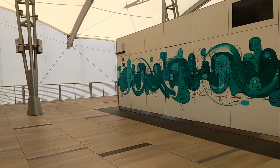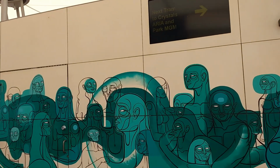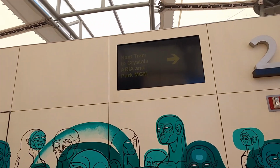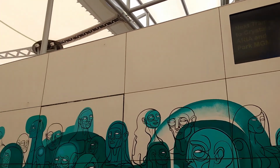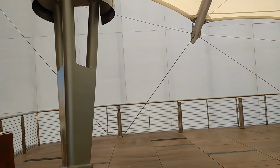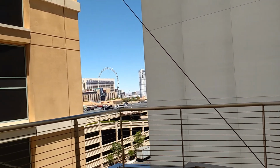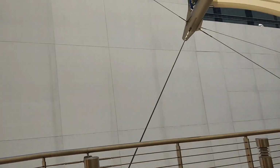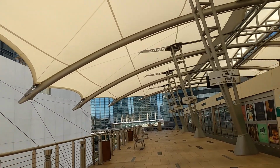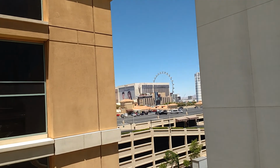Next tram, and it gives you a little signage. Next tram, the Crystals area and Park MGM. We're heading for the Park MGM. Take a see what's going on. But it is really hot today, you guys. Ooh, very, very hot. And then the view from the tram platform. That's the platform. You can see the High Roller and the Flamingo.